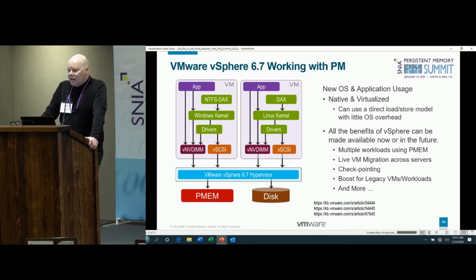So that potentially allows a direct load store model with little OS overhead to the persistent memory in a VM that's running in that environment. It also allows us to bring benefits of vSphere virtualization, which we either have made available now or will be able to do later, such as multiple workloads using PMEM, being able to migrate between servers with different PMEM technologies, live VM migration across servers.